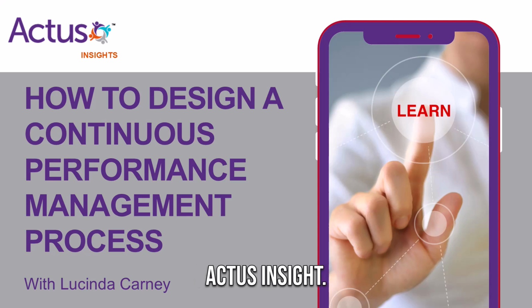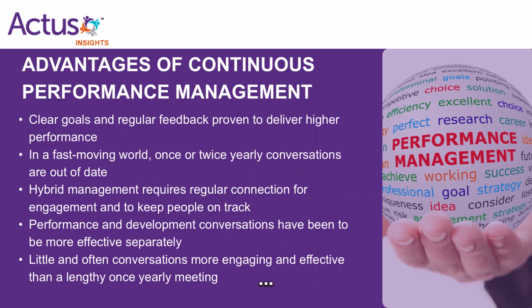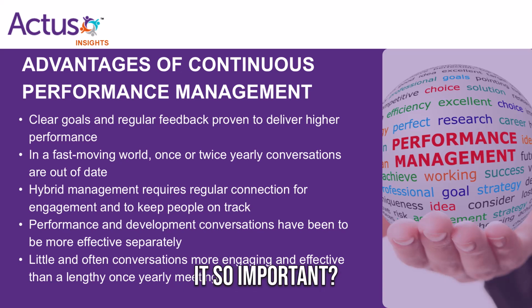Welcome to this Actus Insight, how to design a continuous performance management process. Now, you may have heard lots about continuous performance management, but why is it so important? Well, there are many advantages of continuous performance management.